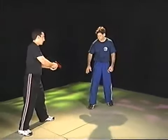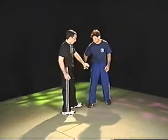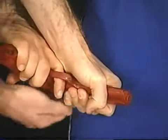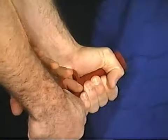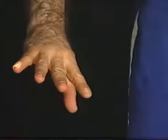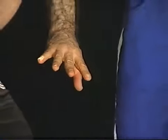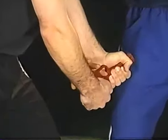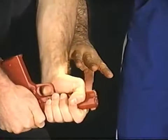A close-up view of this system of removing the gun from the hand will be shown. The breaking of the hold by twisting the gun, the removal of the gun at a 90-degree angle, the break, the take.